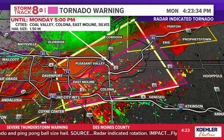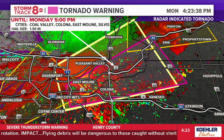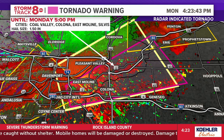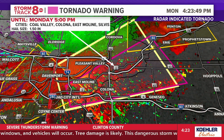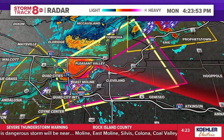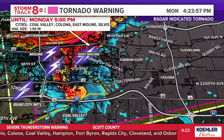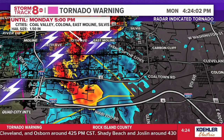What I have right now is we're on the velocity mode here, so it's a little bit of a challenge as far as trying to see that rotation. I'm trying to keep a real good eye on the tornado-warned storm. There is a possible little hook. I'm going to go back to the reflectivity because I think that gives us a better look at least at some type of a hook. And yeah, you can see it right there. There we go. There's more to it than just velocity mode here, folks.